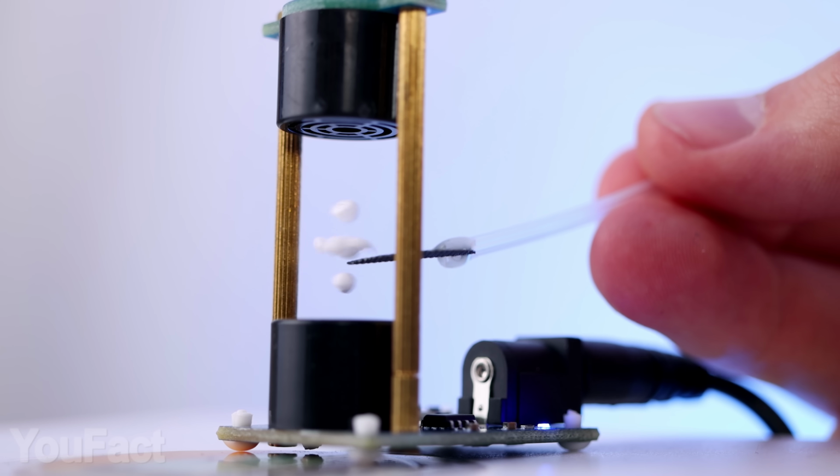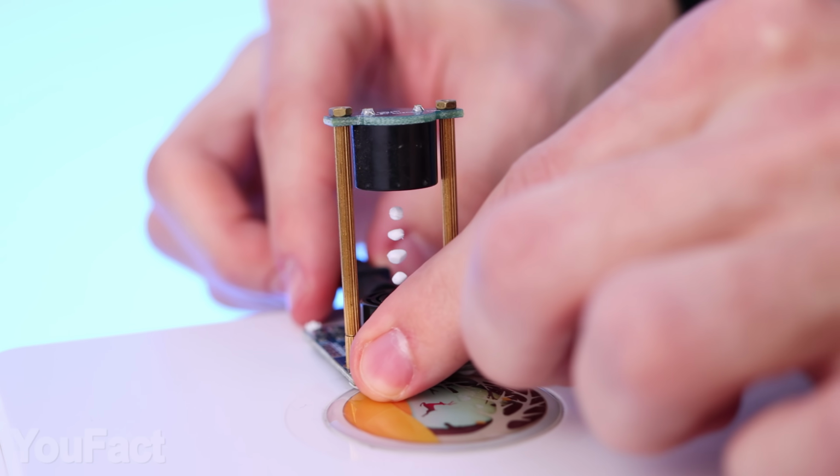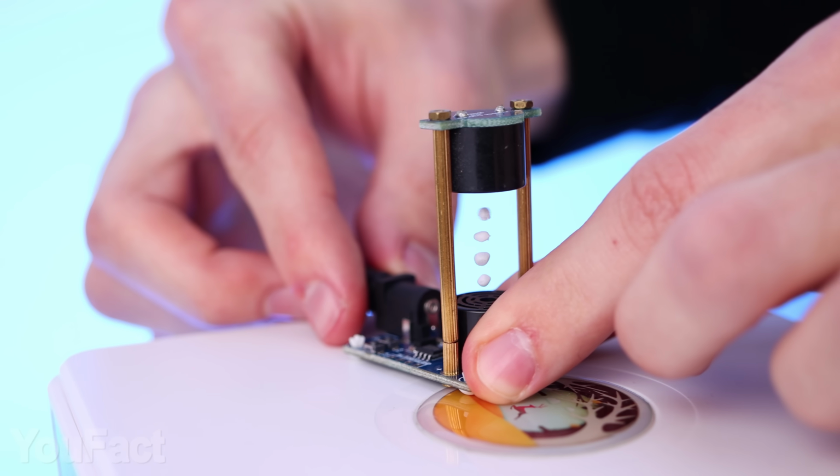Using our tiny spatula, we can play with the foam and make it vibrate. We've had a great couple of hours messing around with this thing. You should try it yourself.